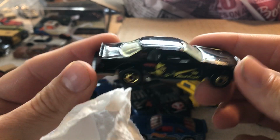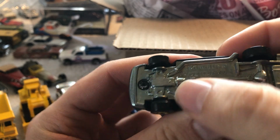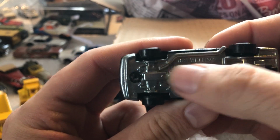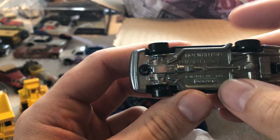I got this T-Bird thinking I didn't have the base variation. There's actually 3 base variations. This one says, I can't see the number very well, 81 Thunderburner. They thought it was going to be the number 81 car in the Collector Series that came out in 1989, 1990.